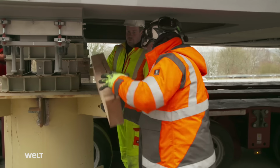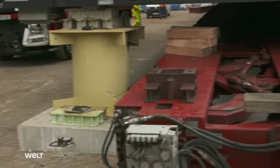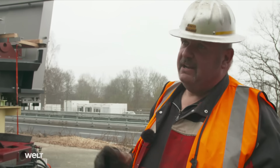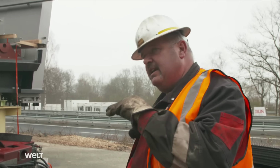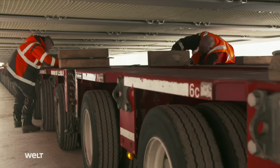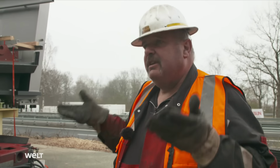There's one snag, though. The problem is that the parking lot slopes down in one direction. So to make the bridge level, we made the foundations thicker on one side. But now the trailer is standing on an inclined parking lot, which means the distance to the bridge is greater on one side than the other. So we need to raise the left-hand side and add an extra wooden block so that we can then set the bridge down at an angle to the road level. Then we pick up the entire bridge with the trailer at this angle.